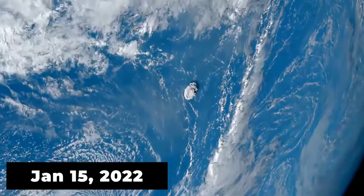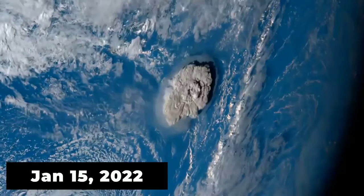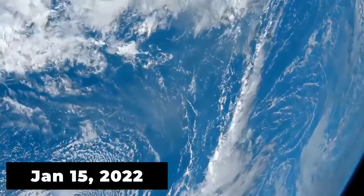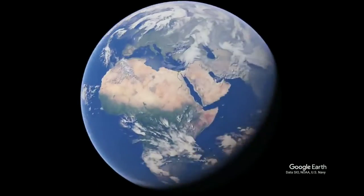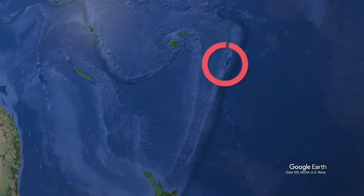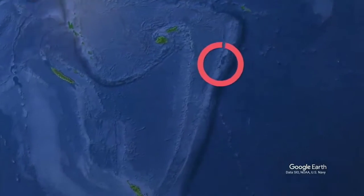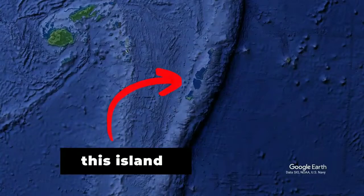Saturday, January 15th at 5:15 p.m. local time, a volcano on the island of Hunga Tonga erupted, sending a 5-kilometer wide cloud of ash 20 kilometers into the atmosphere. Now, Tonga is pretty much never included on maps, but if it was, it would be a few hundred miles northeast of New Zealand. Loud explosions could be heard on islands up to 65 kilometers away.